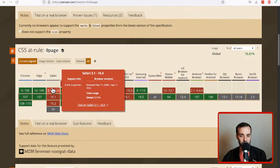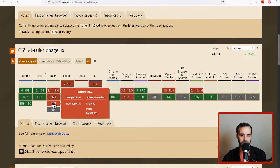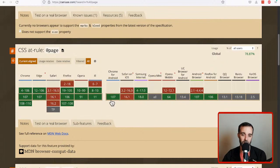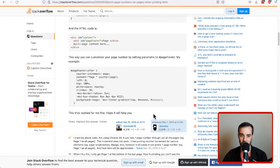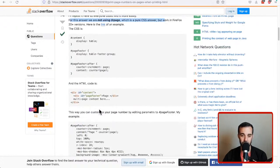Now this is surprising, that Safari still today does not support @page. That's bizarre. So Microsoft Edge has supported this since 2015. Chrome has supported this since 2010. This is where I'm getting at with checking on Stack Overflow. Sometimes Stack Overflow was useful information at the time, but then doesn't stay that way. Firefox has been supporting this since 2013. Remember, that answer was from 2013. So while this one has the check on it, doesn't mean you should necessarily use it.